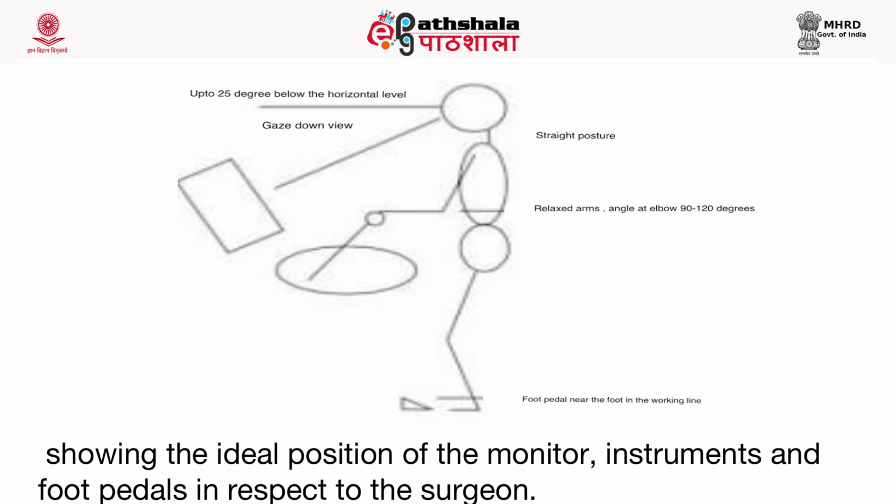Another thing is known as the straight line principle. This says that the surgeon, the working area and the panel at which the surgeon is looking, the screens, should be in a straight line. This makes the movements more intuitive, and intuitive movements are better processed.